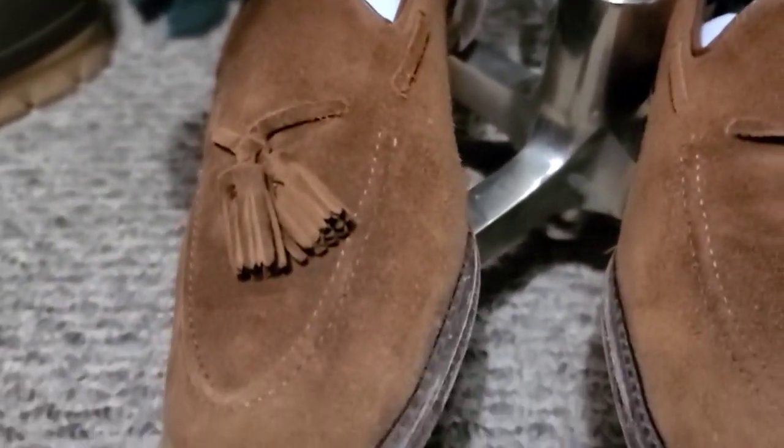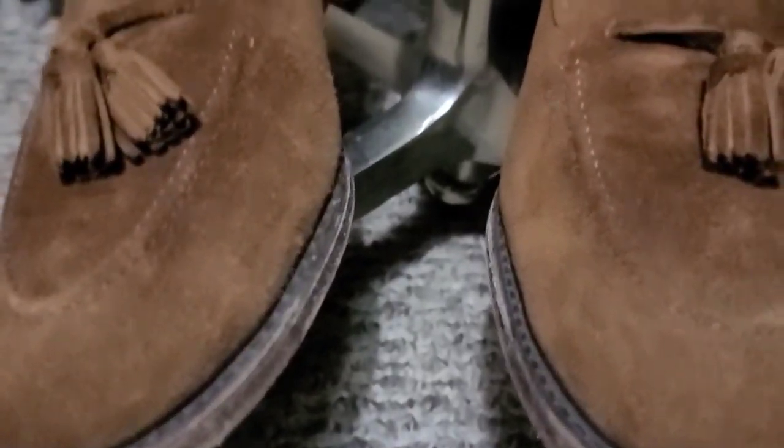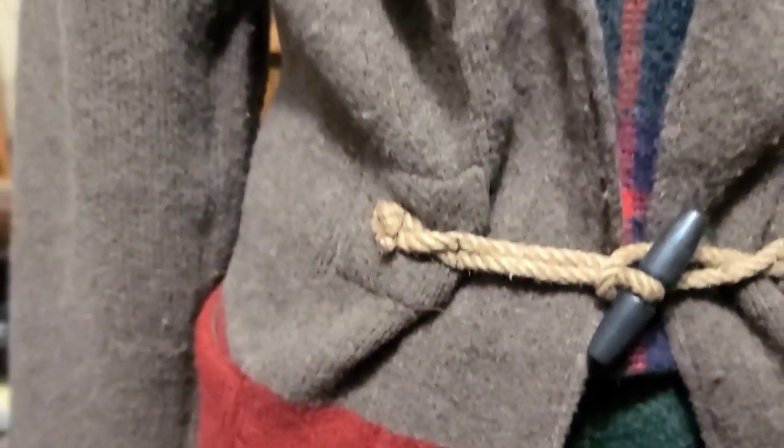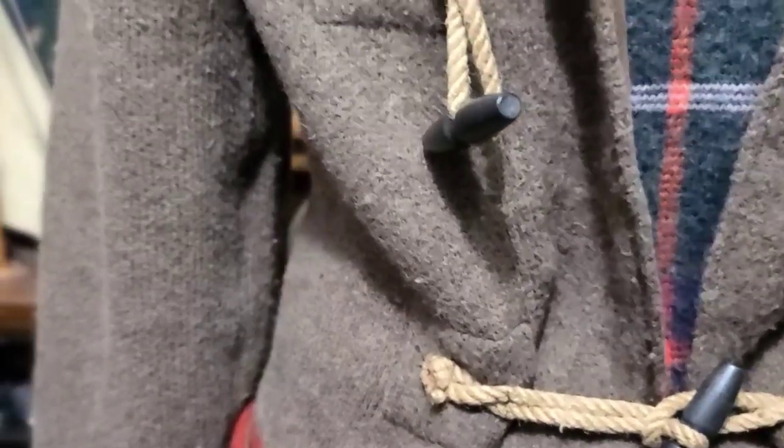Now, the piece de resistance. Man, it looks like a coat. You can wear it like a coat. This is a sweater, guys. It's a sweater. 3/4 length, cardigan style. Whew. Beautiful toggles. Rope. Wooden toggles. A beautiful taupe hue is your base.